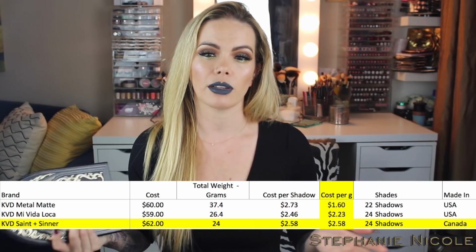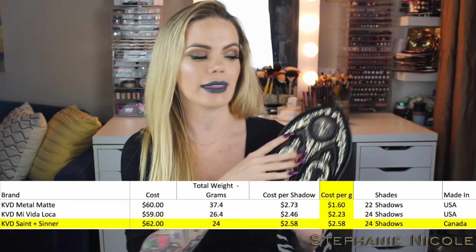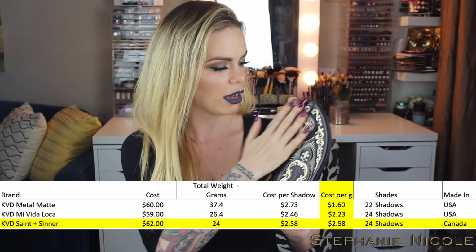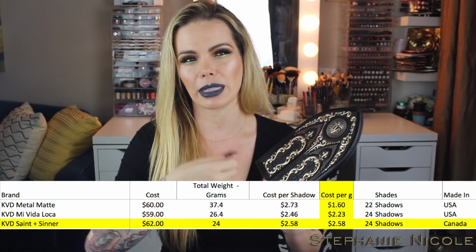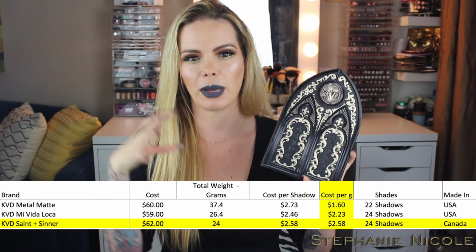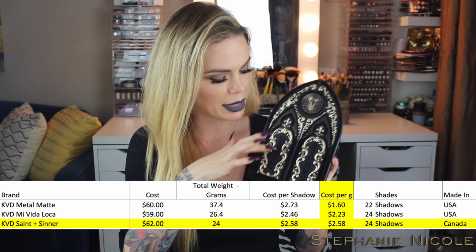That palette, you got a crap ton of shadows in as well, but I think this one is more expensive because of this packaging. The other one had nice packaging too. Well, I feel like all of her holiday palettes are gigantic. But this one I like a lot more just because I like gold and black. The majority of my closet is black. I just like that. You do get a good value with this palette.